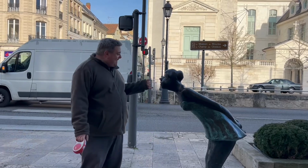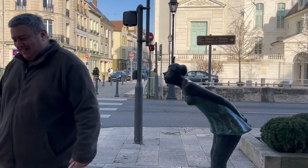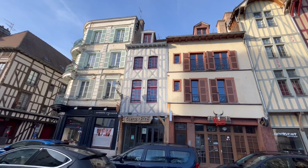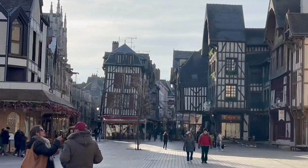Go on, give her a kiss. Tuck her up. How cute is this little wonky one in the middle? Doesn't look too wonky on camera actually. It kind of straightens it up.